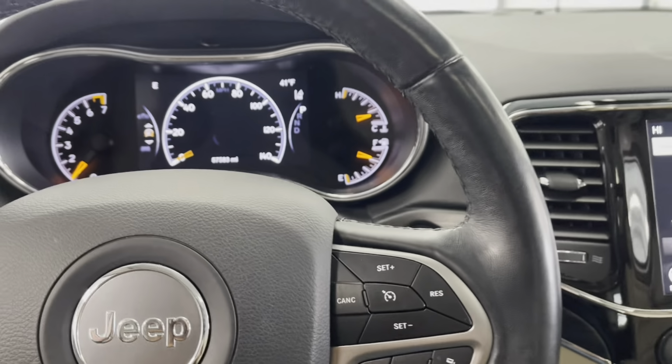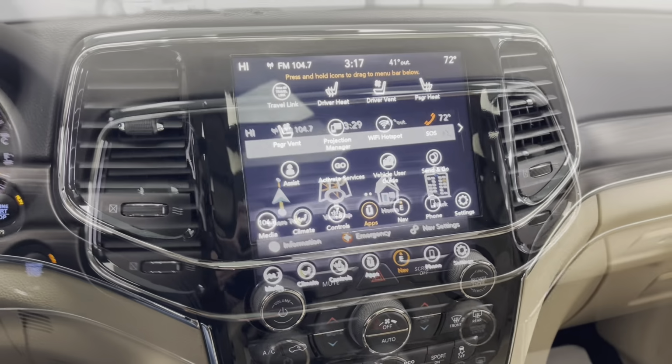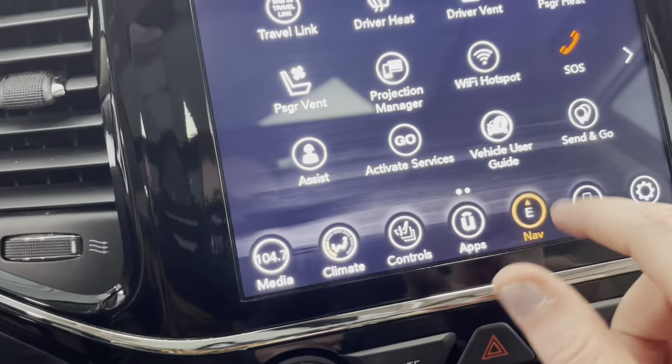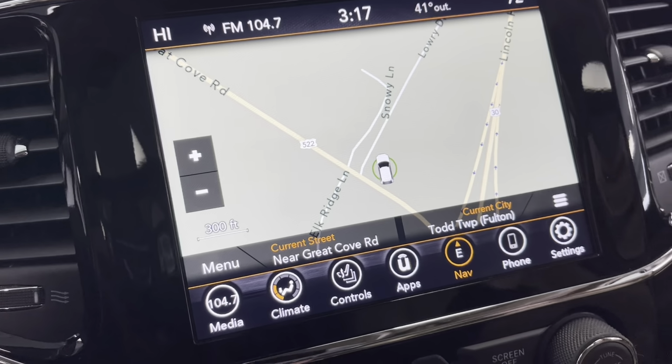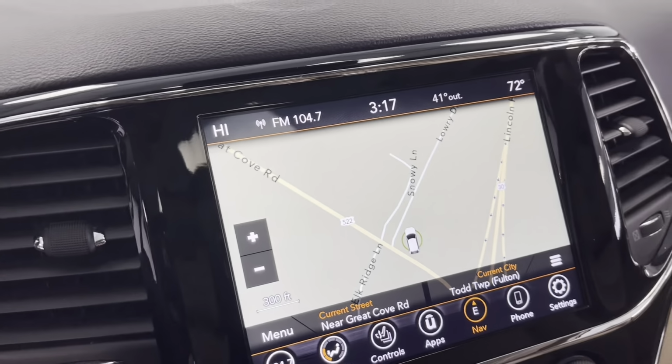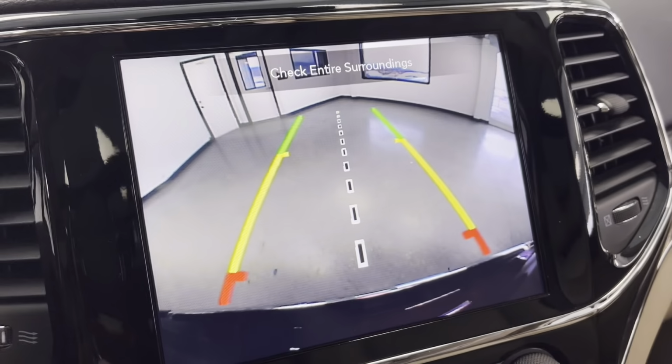We'll now take a look here to the center of this vehicle. Here in the center of the vehicle, you do have a lovely touchscreen LED display, and you also have built-in navigation with this vehicle to help prevent you from ever getting lost. I'll just throw this SUV in reverse to show you that backup camera in action.